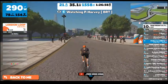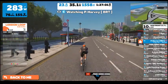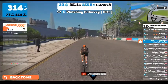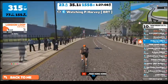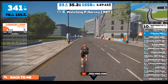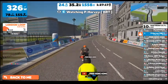And of course, it's a first across the line for the finish here. So he'll be picking up the top points as well on the sprint competition, even though it's not a sprint. So a real big effort there from him, and well done for coming in first. He has got a few other riders around him who might give him a bit of a run for his money in terms of the Zwift Power final rankings.